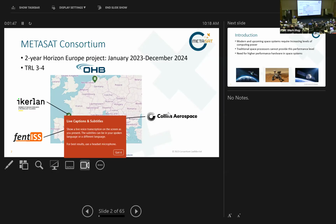We were five partners in total. BSC, we were the coordinators of the project. We provided the hardware design, the low-level system software, and the high-performance use cases. We had Fentiss that provided the space-qualified hypervisor, Ikerlan that worked on the model-based design, Collins Aerospace provided support for the digital twin, and we had also OHB that provided the high criticality space use cases and made also the final integration of the project.